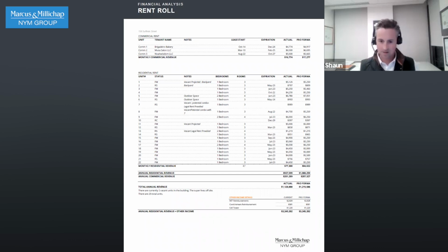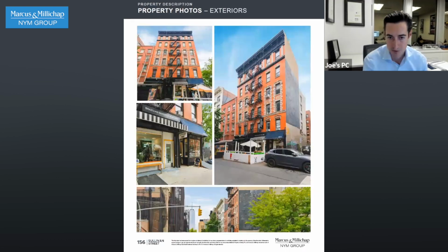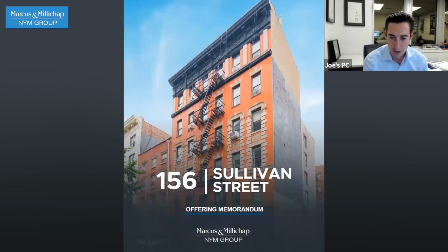But the fundamentals of the income and expense statement, I believe, are going to hold up throughout this time period. Yeah, there's way more demand than there is supply, especially in this neighborhood for this type of property. So the rents are going to continue to rise, in my opinion. We're seeing it firsthand in this specific asset.